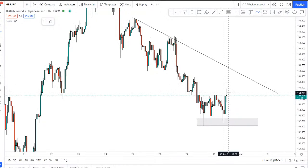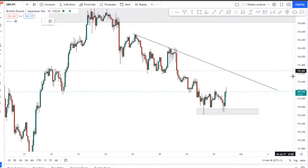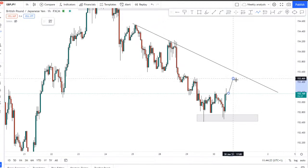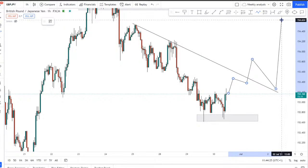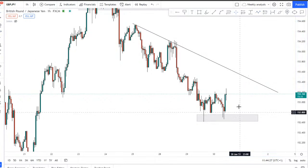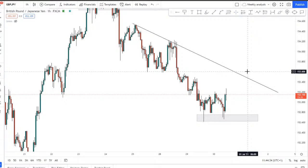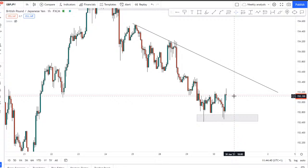But yeah, if I am wrong, we could see a bigger push to the upside and another test of that resistance. But I'll probably wait for a bit more to develop, maybe a break of that trend line, a pullback, and then ride it to the upside. But yeah, that price action does look bullish. Looks like we're going to have another push to the upside. But again, I think it's probably short term, and then we'll probably roll over.